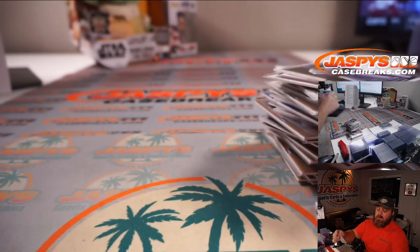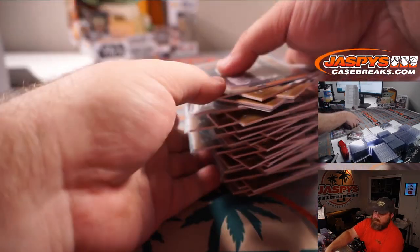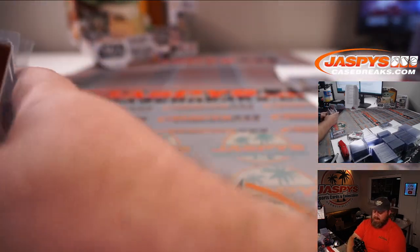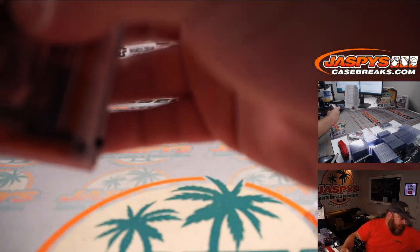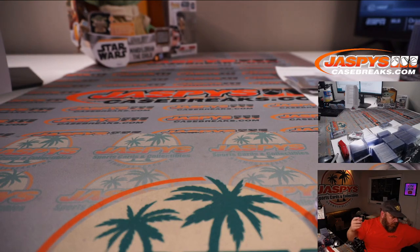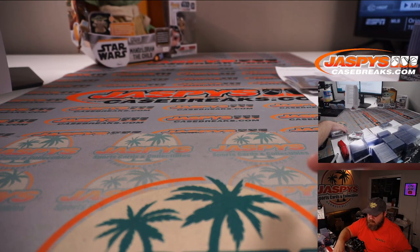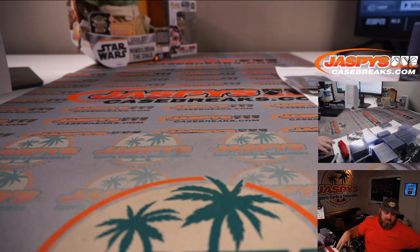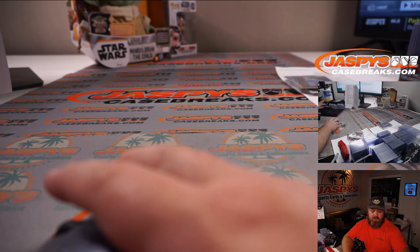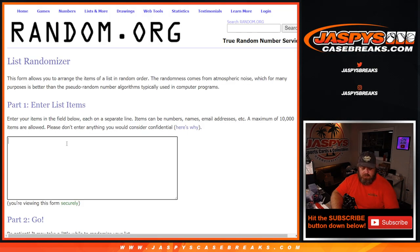That's the break. We've got one randomizer to do, which is for the random number blocks. All the non-numbered cards for the teams in random number blocks are going to go to one person in each random number block. So I'm going to randomize the numbers 0 through 9, like I was saying. And whatever number it goes to, those are the numbers on the random number blocks that those unnumbered cards are going to go to. So, let's pop over here.